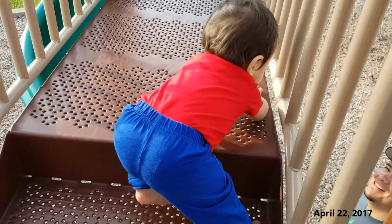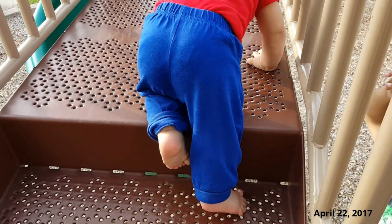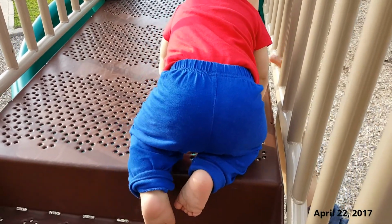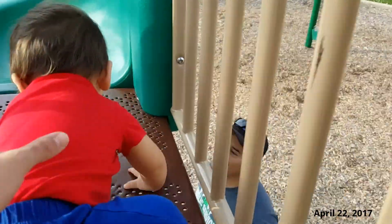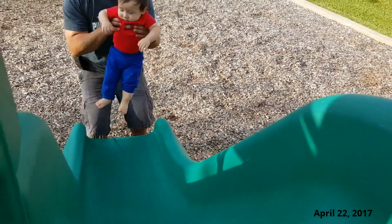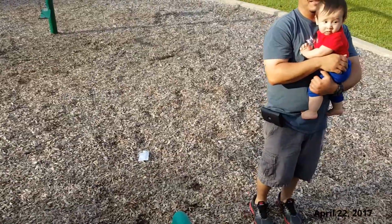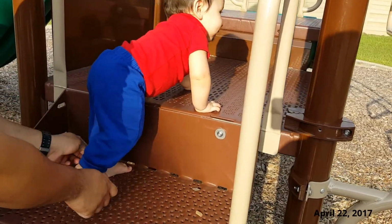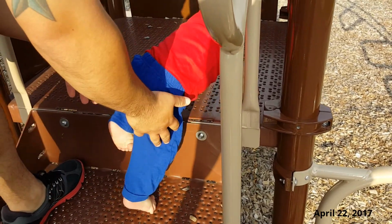At the park again. No phone. Hey, Daddy. Climbing all by himself. Hey, Daddy. How you doing? You want to go down the slide? Oh, no, no. Yeah, let him go. Look, Elias, I'm going to go down too. Oh, I got it. I'll go up there. Now we can film him. He goes up by himself.